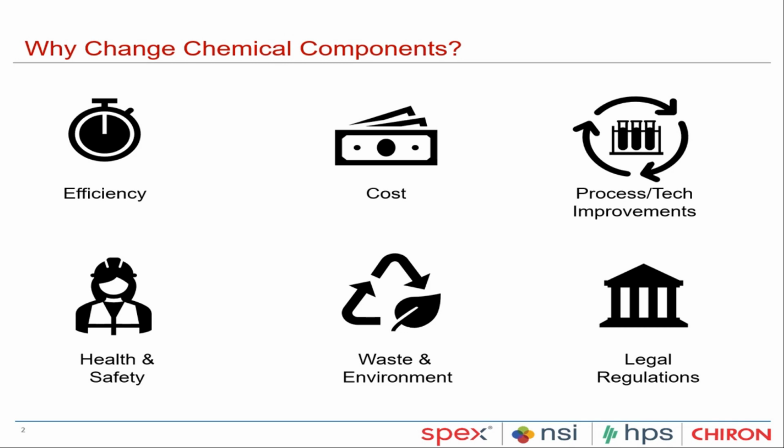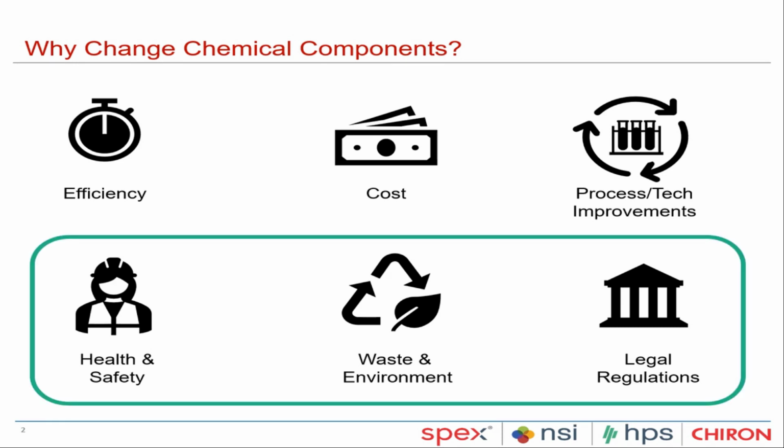Maybe there are real-world consequences to changing to different components. It could be an issue of health and safety. It could be an issue of waste or potential contamination or environmental pollution. Or you might just be mandated to do it because of some regulation or law that's been enacted. And these three tend to be very interconnected. Usually there is the component of health, safety, the environment, waste, and a legal ramification for not changing.